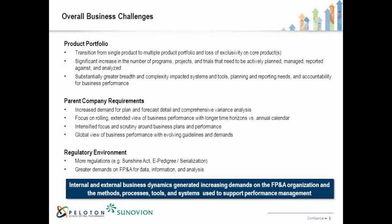The parent company requirement. So Sepracor at the time had been a public company through 2009. So at that time, we were acquired by Sunovion Pharmaceuticals, a Japanese organization. And so there were other requirements that were placed upon us as a subsidiary that we needed to fold into our deliverables. There was also a discipline that our parent company imposed upon us that was a little different than what some U.S.-based companies experience on a regular basis, which is a much more longer-term view of our business landscape.